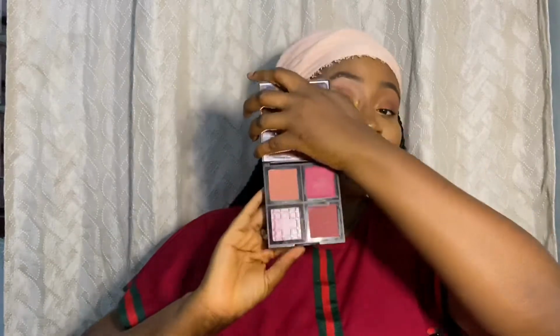The next tag is show your most affordable palette, and for this one I might have to cheat a little bit because I'm going to show you guys a blush palette, okay? And this is another old palette. I think this was second year university, something like that, and the name has rubbed off, and the inside of this palette is sadder than the outside. Just look at it. This is a blush palette from BH Cosmetics.